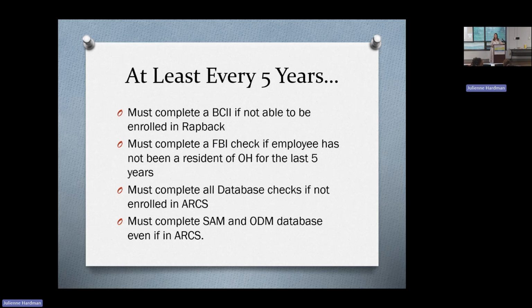We had problems getting to ARC. How do you go? Remind me afterwards and I can get you some information about ARCs and how they might go about enrolling and fixing that. ARCs has had its issues just like RATBAC has. So sometimes it works well and sometimes not so much. And if for some reason you typically enroll people in ARCs and it's not working, then you need to keep track of those people that are not enrolled.